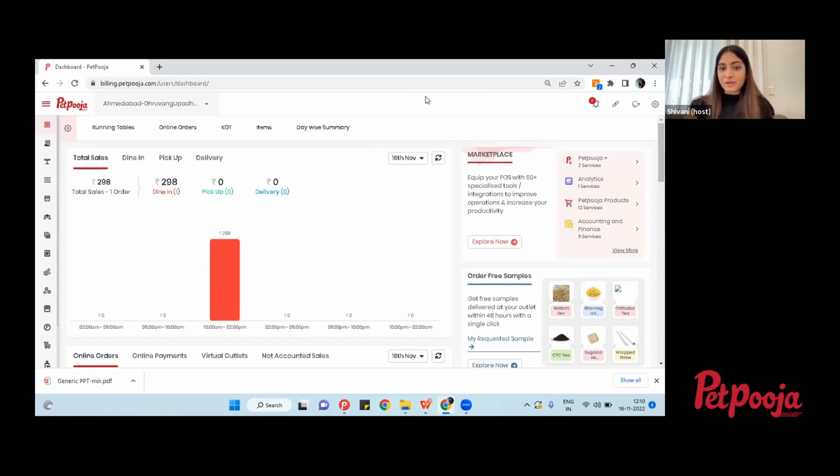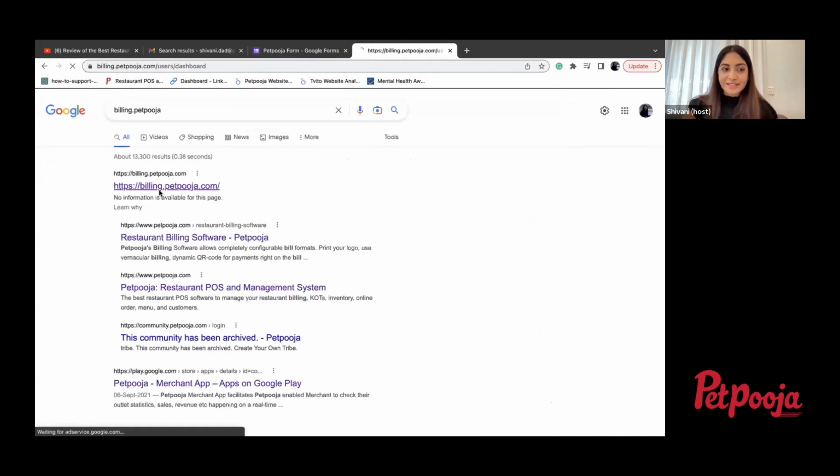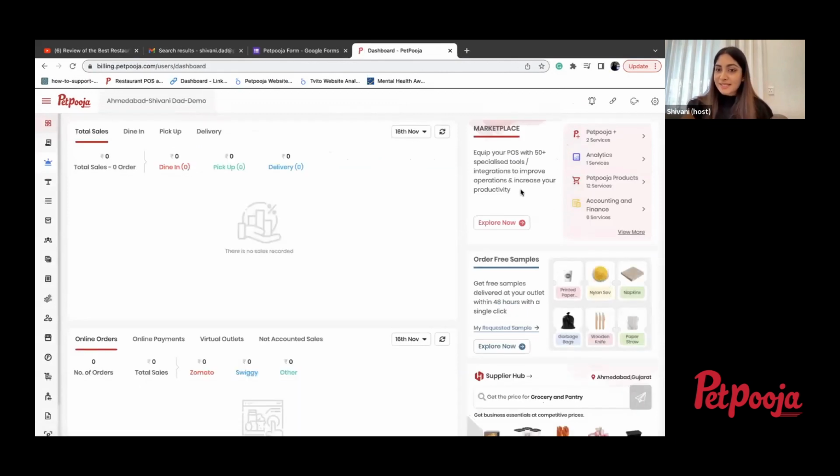For all the people who have been Petpooja users, I hope this is something you all know about. It's billing.petpooja.com. That is your admin dashboard that you can go through. And I hope my screen is visible, Dhruvang. Yes, that's it. Perfect. So all the people, Dhruvang has been showing you this screen, of course.